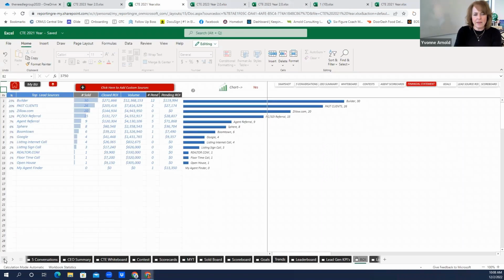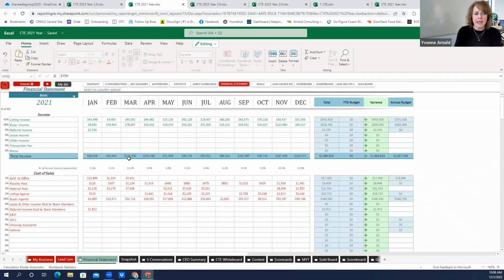That is the basis of what I look for in CTE, because this top part, income and cost of sales, automatically feeds when you're putting your stuff into the My Business tab and you've done your business plan calculations, right? This all feeds correctly. So I know how much was paid to the broker. I know how much was paid to the buyer's agents on their splits. And then I know what the overall top line gross was.